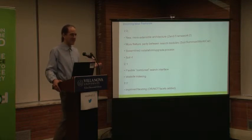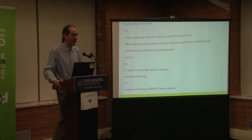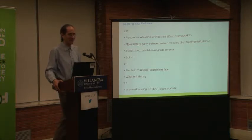So this is something that I've been thinking about literally for 4 years, and it finally exists in code. We'll also soon have, I hope, support for extended dismax, which is another thing that's been talked about for ages, but now can actually happen.